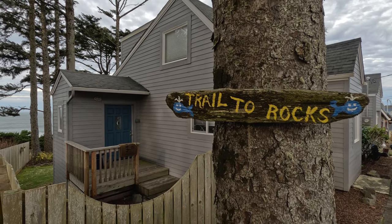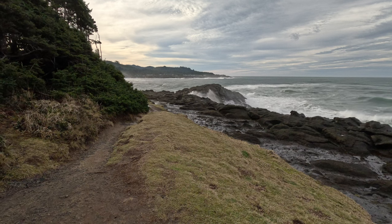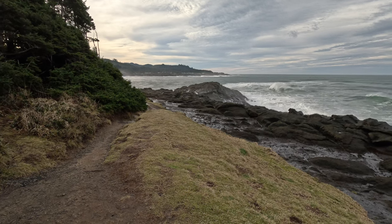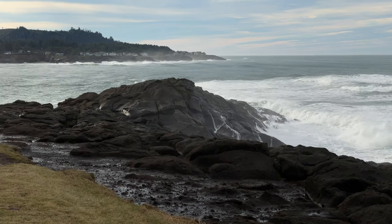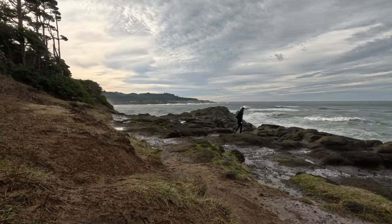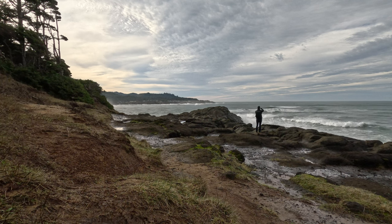So I walked through town for a bit and went to this trail that takes you out to a little point on the rocks here. And for some reason, the water just churns a lot over there, and the waves are really cool and they crash into each other. I've gotten some cool wave shots here before.